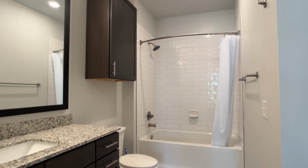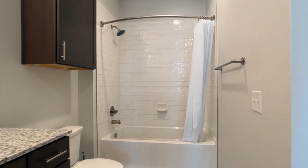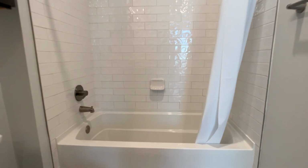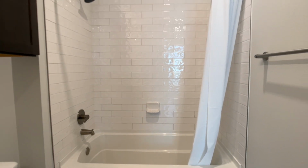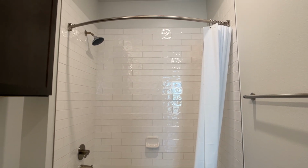One of the main bits of feedback that I get from a lot of my clients whenever we're touring apartments is not having deep enough bathtubs, which here you have a great depth here for your bathtub and what looks to be some good space for your shower as well.